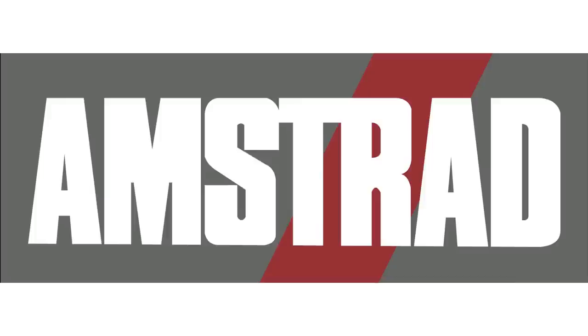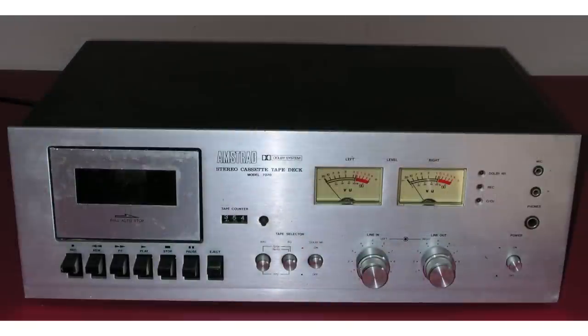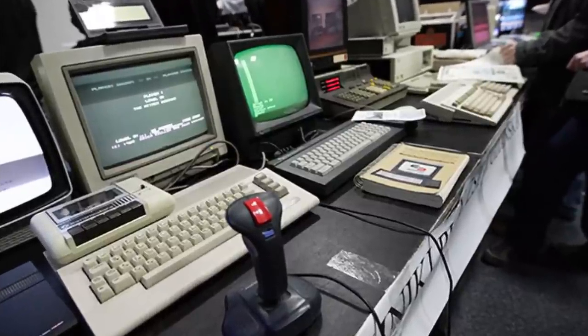Well before he was known for firing apprentices on TV, he had a company called Amstrad, which stood for Alan Michael Sugar Trading, founded in 1968. They'd achieved success in selling efficiently manufactured hi-fi audio equipment, but after seeing all the success of the home computers in the UK, he decided to launch his own 8-bit machine.